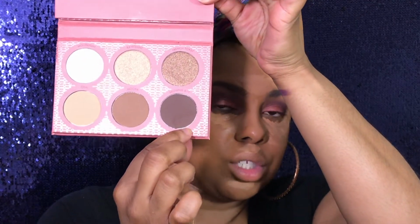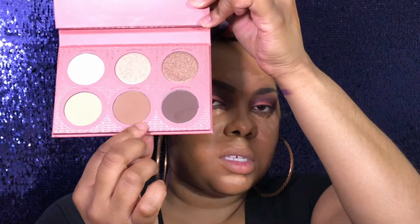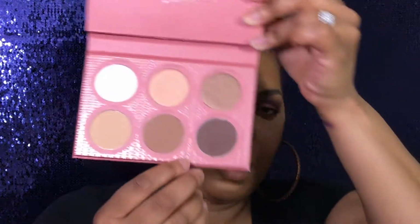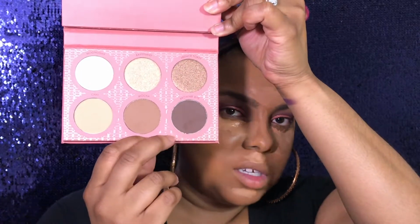Now that I have that done, I'm going to go in and conceal my face with my LA Girl Pro Conceal in the color Warm Honey. Now, this darker color looks a little bit too dark for me. So I'm going to start out with this lighter color and I'll probably work my way into this darker color, or I might just stay with this lighter color. Either or, I'll see how it looks when I apply it.